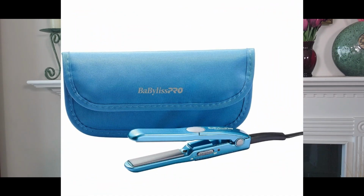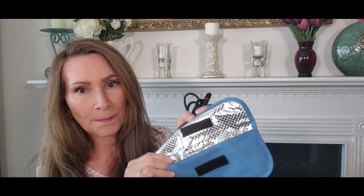So my little travel blow dryer, and then of course, and I know I've featured this in videos before, my travel straightener. This little hair straightener is a Babyliss Pro. This is really nice. It's got a great grip. If you haven't seen my video on this, you've got to look it up. You can get this from Ulta, you can get this from Amazon, but this one is just an amazing little straightener. And look how small it is. It's so cute. The container that you put it in has a foil backing, so that when this is hot, you can lay it on the counter without worrying about burning the counter.